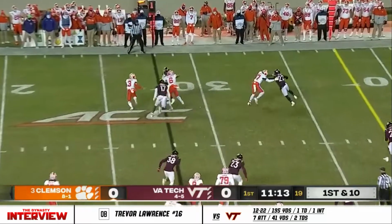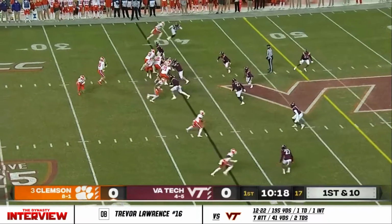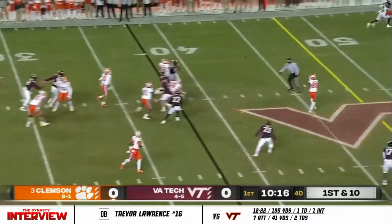Come out throwing in the flat to Rodgers. Slips. He too, like me, doesn't like the cold weather, but the best way to get around that is to get off to a hot start, guys.